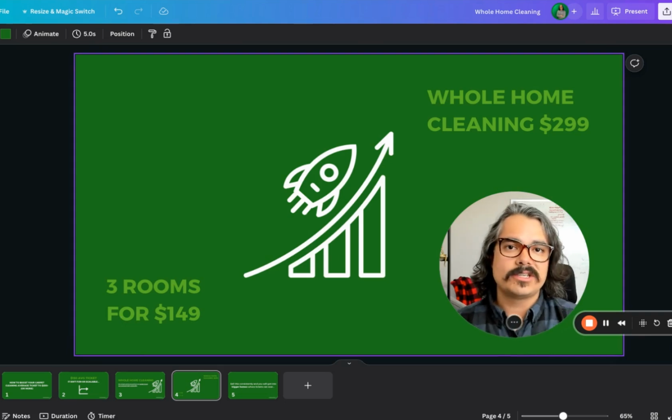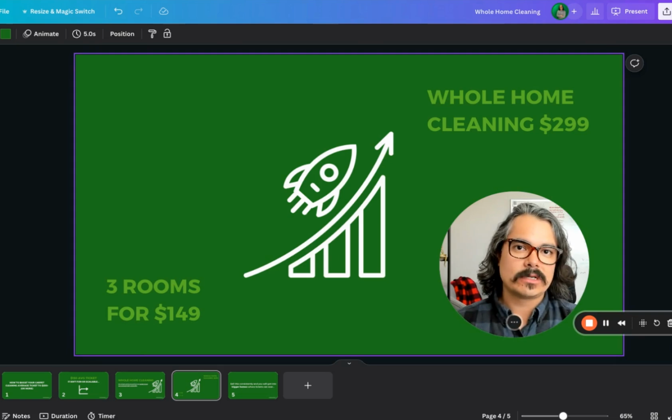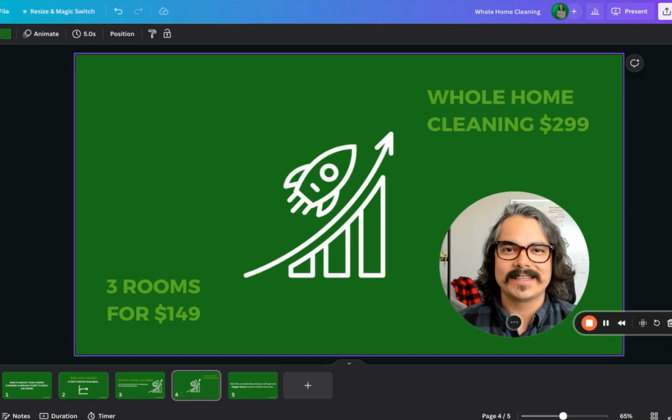What most cleaners do when they want to win customers is they put together some sort of a spectacular door busting price that they think will attract the most customers possible. And some people take this to the extreme. Some people do things like 2 rooms for $59 or $20 a room. You've all seen the yard signs, right? You don't want to be that guy.